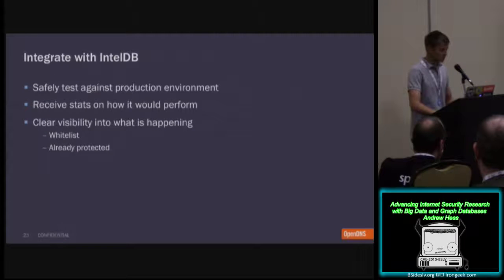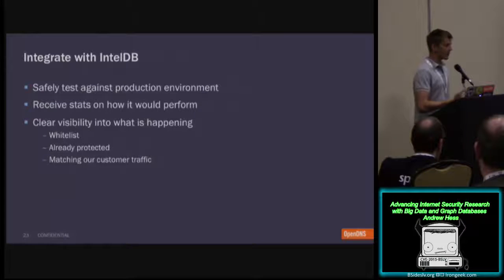And so a couple things that you could look for would be like whitelist. Is this whitelisted or not? Is this something that something else in our security offering is already covering? Would I be blocking new stuff or stuff that would just add more mass? And also, how many of our customers are actually hitting what is trying to be detected or blocked?